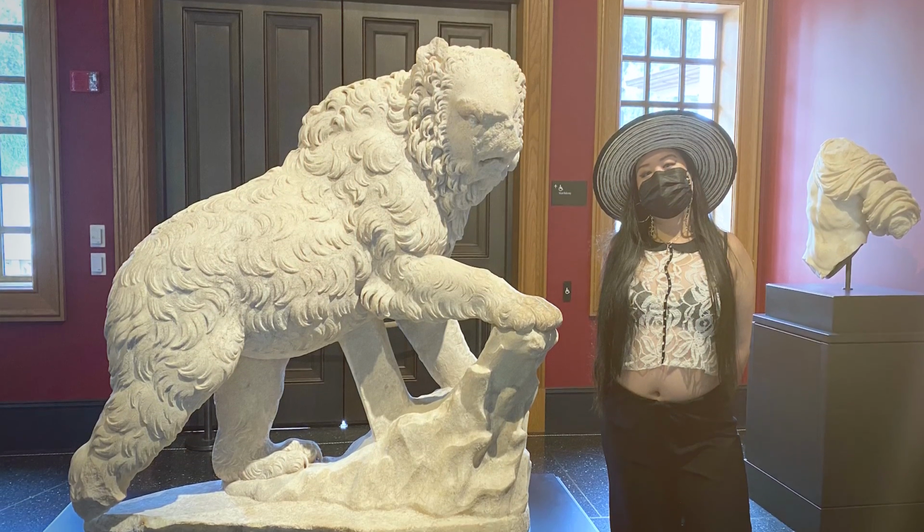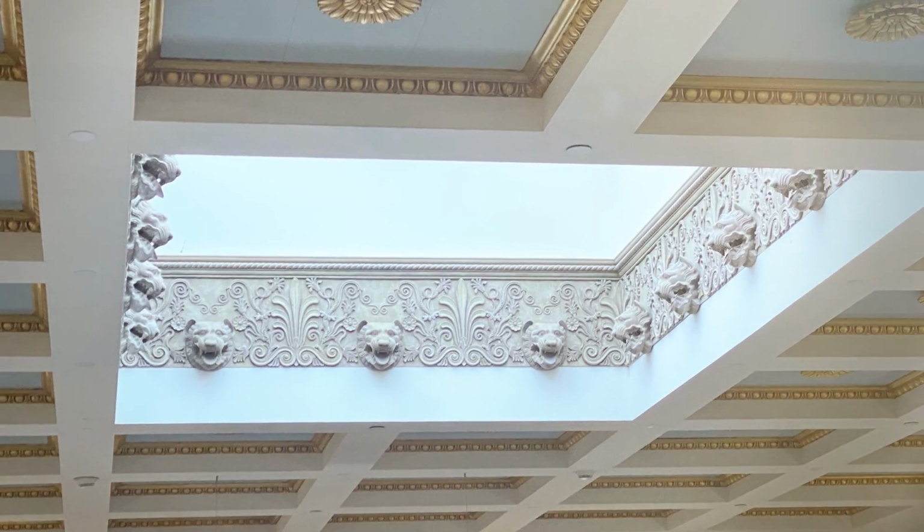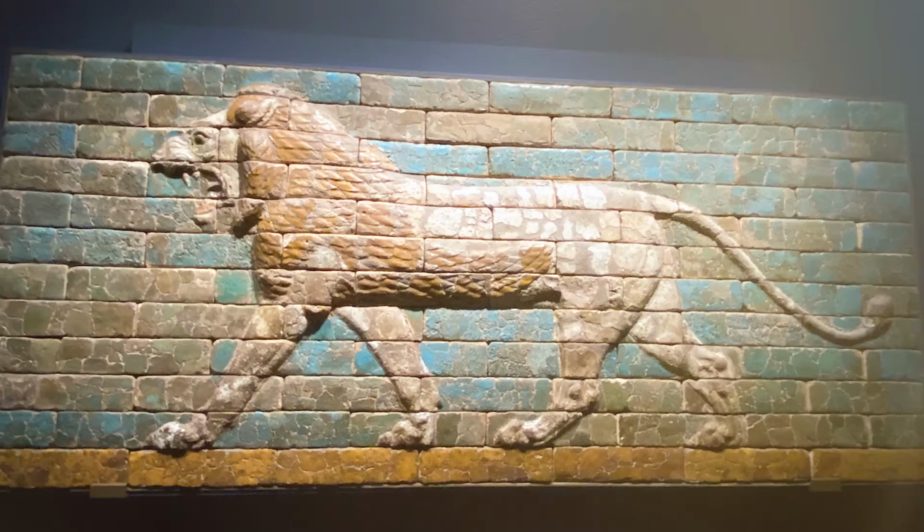Here's a bunch of lions. Each one of these heads counts. What number are you up to now? I've lost count.